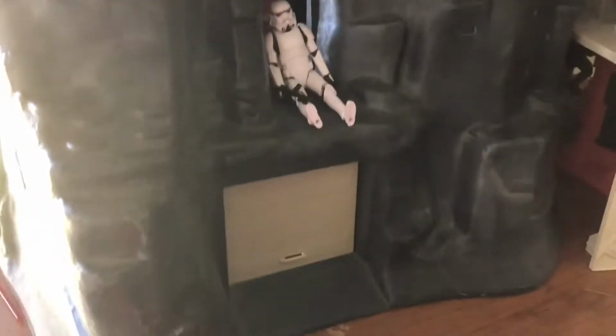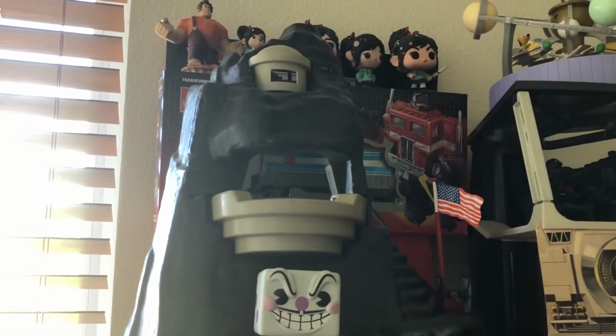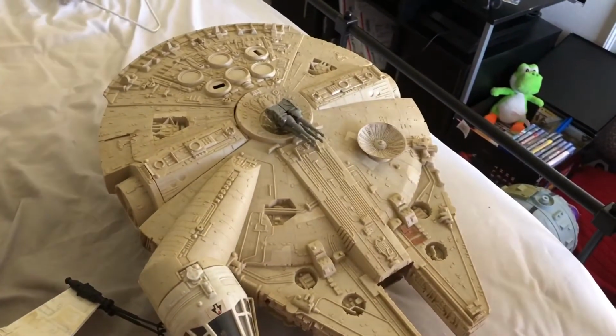I guarantee any boy in the 70s would have wanted this. Any boy who did have this probably had a great time with it. If you had this in the 70s, you let me know, will ya? Or if you have one of these, let me know. Do you think it's cool? Because I do. Alright, next up on the video, we have Kenner Star Wars toys.